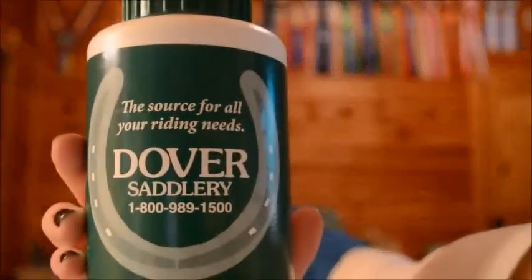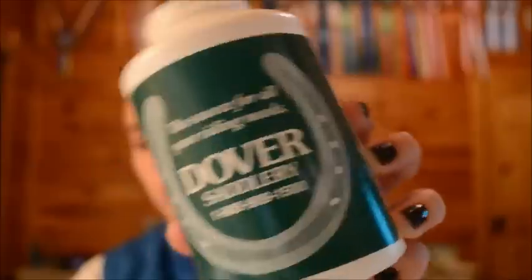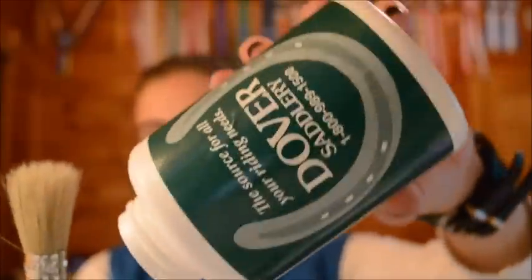But after I run out of that, I got this. It's the Dover, it's just super simple. It's a bottle with a brush, and it's empty inside, and it's just for hoof oil, and I guess it's just for mixing your own, because that's what I'm gonna use it for. But this was a whole lot cheaper, and I don't have a functioning way to apply it once I make my own, so this will help a lot and keep things a lot less messy.